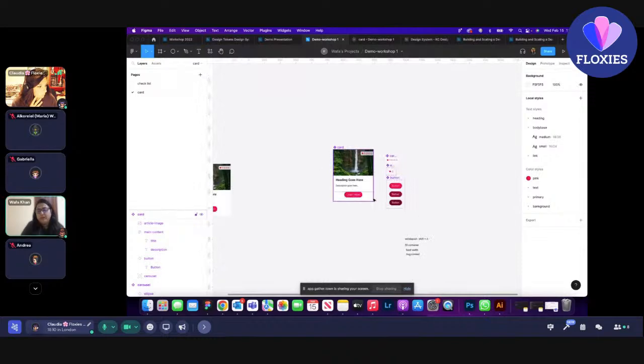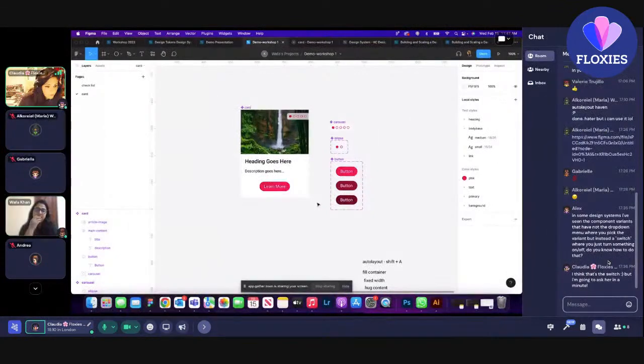Any questions right now? Yeah, there was a question in the chat. Let me read it to you. From Alex. Hi, Alex. In some design systems, I've seen component variants that don't have the drop-down menu where you pick the variant, but instead there's a switch where you just turn something on and off. Do you know how to do that? I think that's the toggle that we were looking at earlier on. So maybe we can show that again.